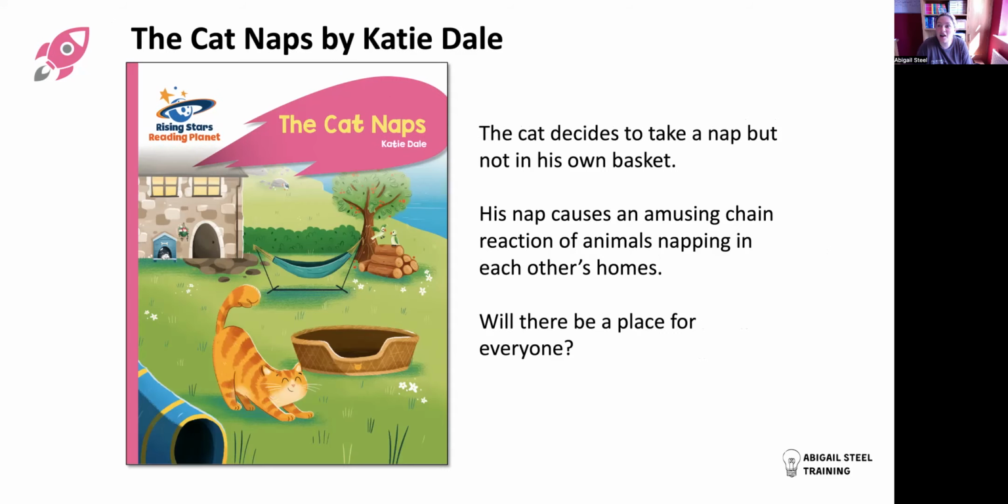The Cat Naps, another one by Katie Dale. The cat decides to take a nap, but not in his own basket. His nap causes an amusing chain reaction of animals napping in each other's homes. Will there be a place for everyone?